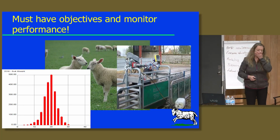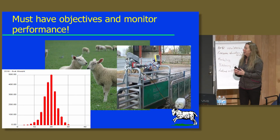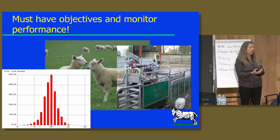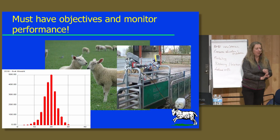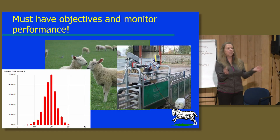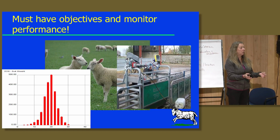Okay, so in terms of lamb performance then, I think what I'm trying to say to you is that first and foremost, what are your targets? Do you know what you're hitting now at 8 weeks? And 8 weeks and 90 days might not be exactly the right ones for you, but I think, as a producer group, that's maybe something you can work on.